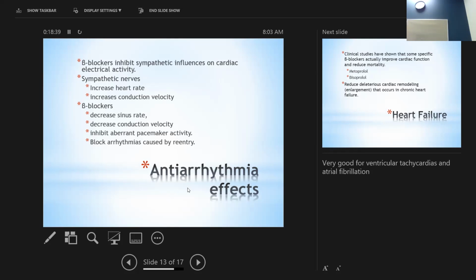And they also are very good at preventing arrhythmias caused by reentry. They are the drugs of choice. So several of the beta blockers are also type 2 antiarrhythmics.